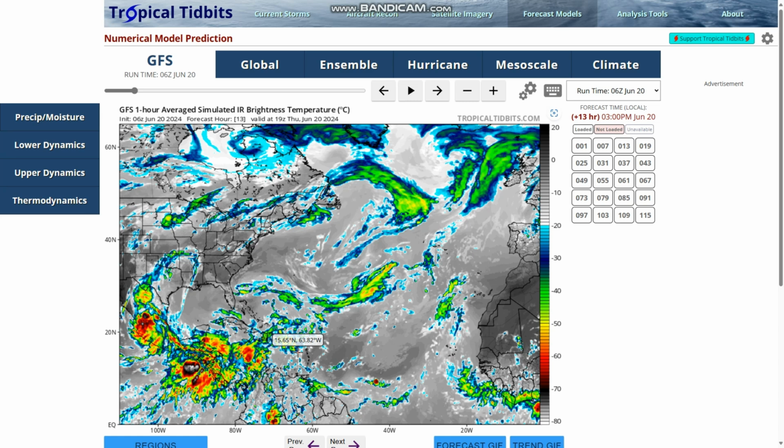A lot of these systems are just producing a lot of moisture in the air and not allowing high pressure or any dry air to come in. We still have a lot of Sahara dust that's coming in. That's why none of these tropical waves that are coming off Africa are developing, because of the wind shear and because of the Sahara dust. And this is also playing a big part in this hurricane season.